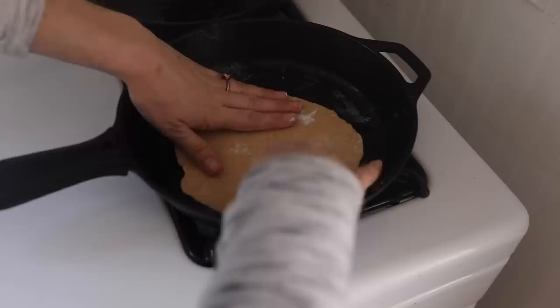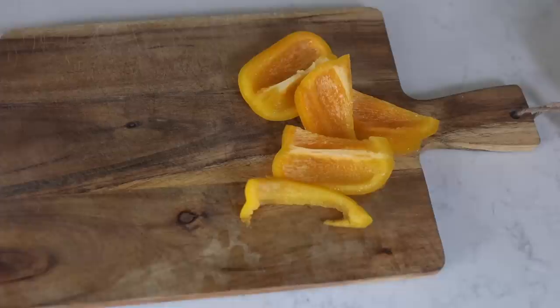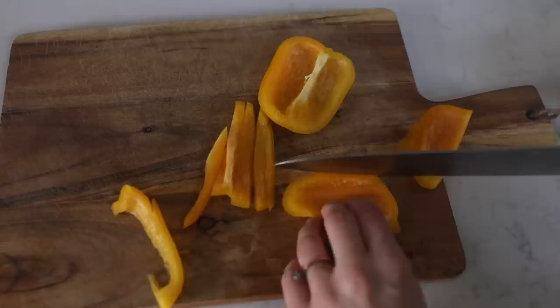I chopped up some onions and peppers and added some chicken and cilantro and salsa, made some really good tacos.